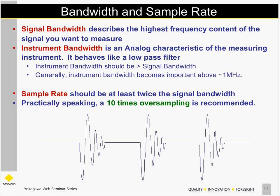Generally, mathematically speaking, your sample rate should be twice your signal bandwidth, but practically speaking, a good rule of thumb is that if your signal bandwidth is, let's say, 1 megahertz, then we advise that you apply a 10 times oversampling rule of thumb. So you would want to sample at least 10 million samples a second to get 10 samples to redraw each period of your signal.